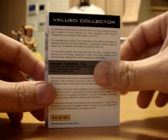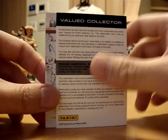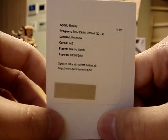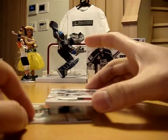Now I also got another Redemption. The next card was awesome. Redemption, and the player was Rookie Phenoms of Jeremy Welsh. I think it will be number 499 or something. Last year it was number 299, but this year the checklist says the number is 499. Carolina Hurricanes. And the next card was awesome.